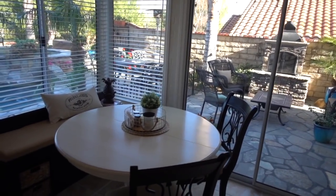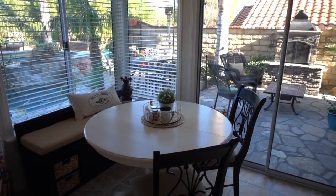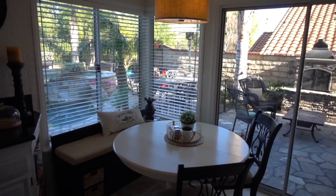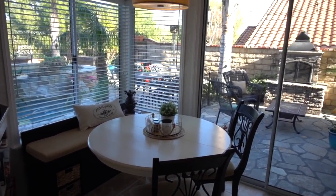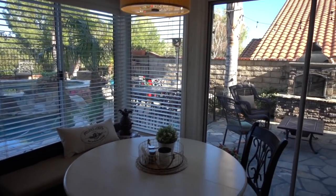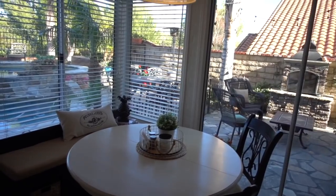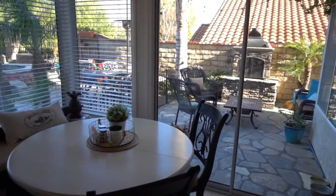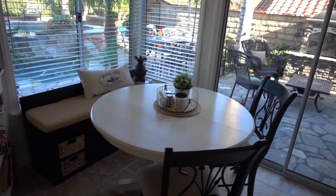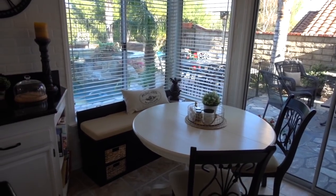For years, I always had all chairs in here, and I just finally gave up on the idea because there just wasn't enough room for everybody to sit down. It's too skinny this way. So if I had a chair over there, everybody was always hitting the wall or something like that. Or if it was too far out, they couldn't get out. It's just too small. So I gave up and I just got a bench instead.